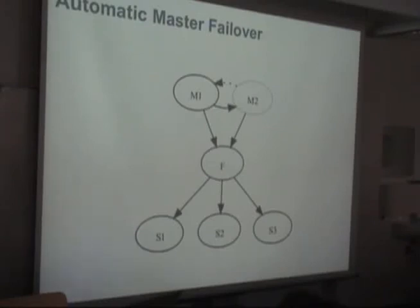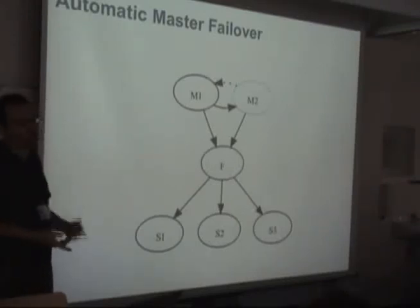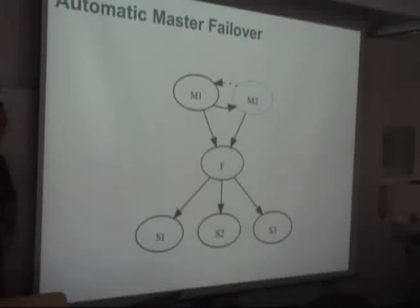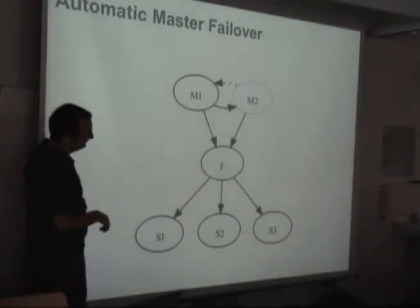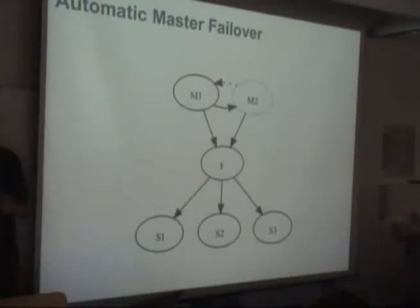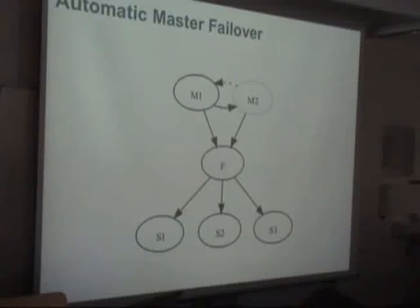Because that's the part where you can easily screw up, where some of the slaves may not be as current as they should be, and I have to pick one of them, and so on. So that's where management comes into play. And one way to handle it, and that's where I propose something, is putting someone in the middle who is only forwarding stuff, and you can easily switch out masters, from one master to another, without actually having the slaves reconfigured to talk to a new master.